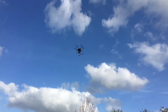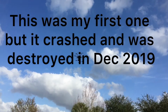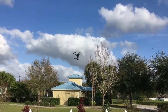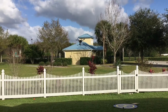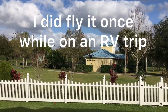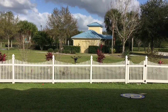I have a Yuneec Typhoon H with RealSense that I haven't been able to fly since purchasing it in January of 2020. This one here is the first one I had in 2019, which was crashed and destroyed.